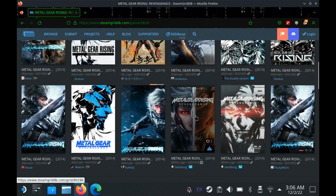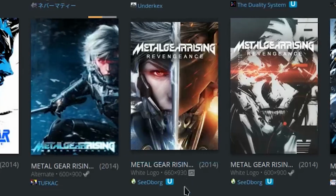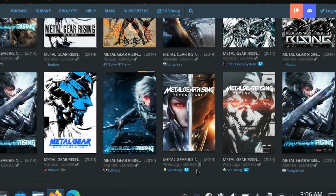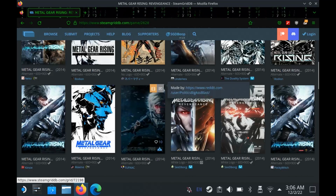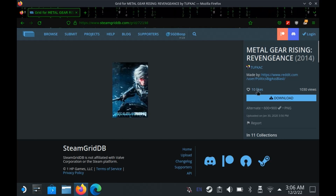But before downloading, just double check the dimensions of the image. As you can see, this image has different dimensions than most of the other images, and there's a little GOG icon here, so this seems to be designed for use on GOG. Probably won't be a big problem, but let's just choose a different image anyways. This one seems like it's got everything I need, so we'll just click on it, and then click download.